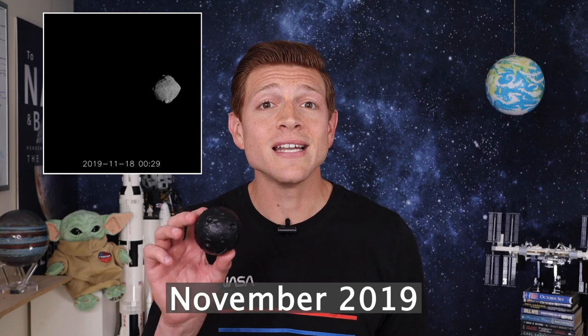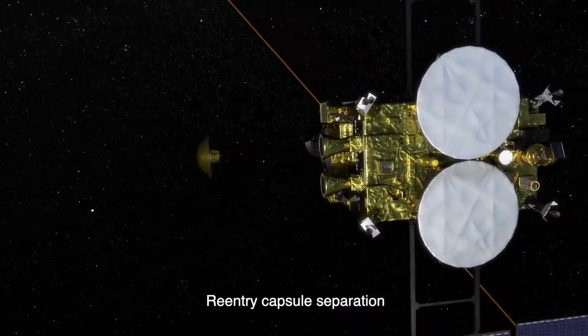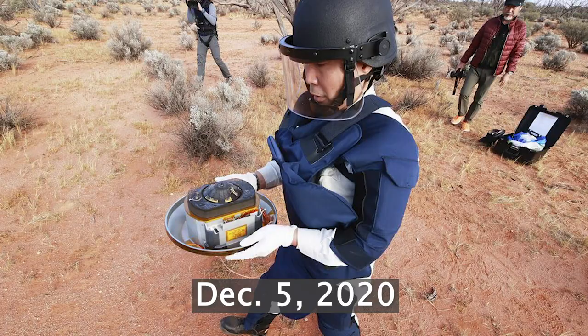Now, after collecting the 2 samples, Hayabusa 2 left asteroid Ryugu in November 2019 and headed back towards Earth. Upon arrival, Hayabusa 2 sent the capsule down to Earth while it stayed up in space. The capsule, or treasure box, as JAXA is calling it, landed safely in the Australian outback, Australia right here, on December 5th, 2020. This is only the second asteroid sample return.